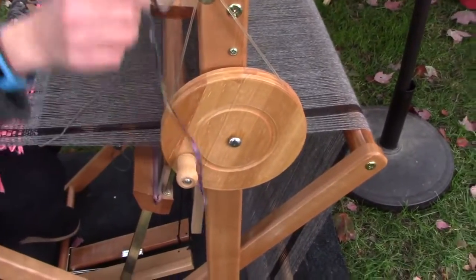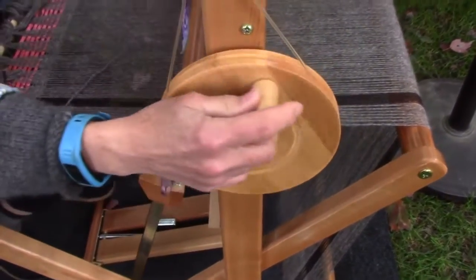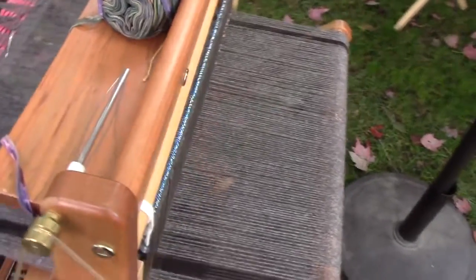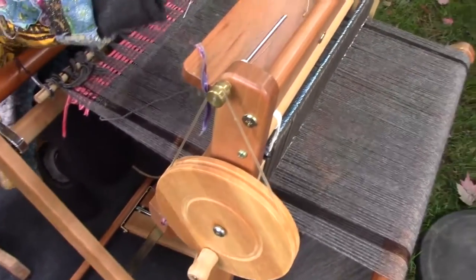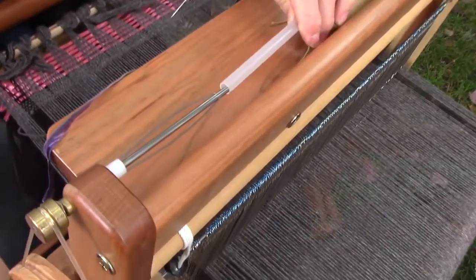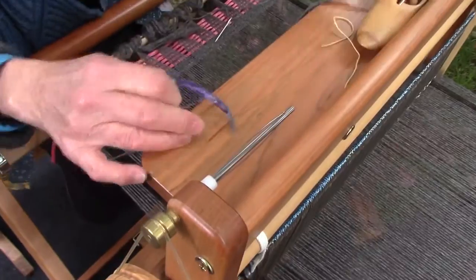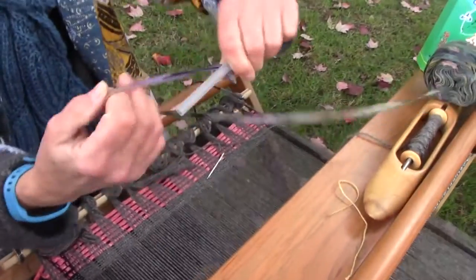Unique to this loom, this is a bobbin winder. And so this loom, yeah, it is cool, isn't it? This loom comes with little bobbins that fit on here. And what you do is you wrap your fiber, get it started.